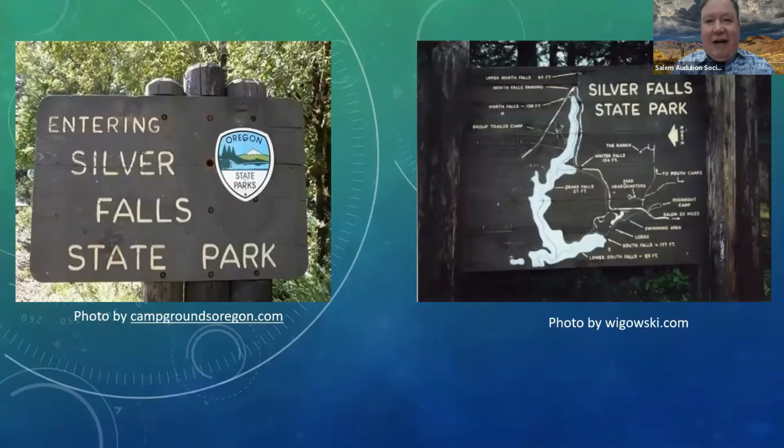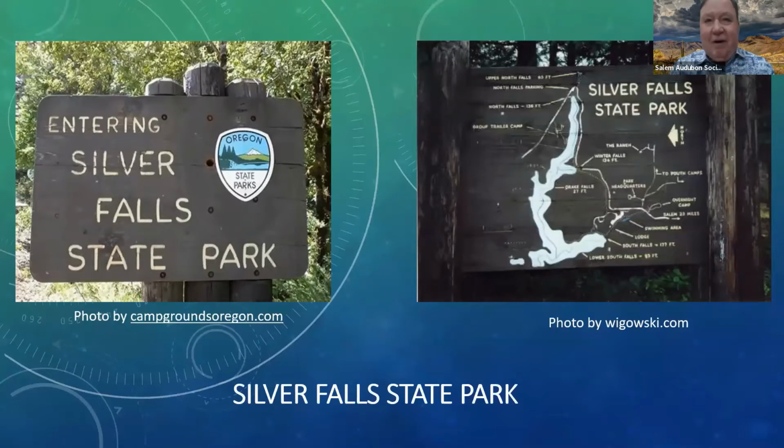The next place we'll travel to is Silver Falls State Park. So there's quite a few falls. We'll look at the other map, but down here, here's the North Falls. Silverton would be out this way, the North Falls, and you go all the way up this way to the South Falls. That's the main area up here, the South Falls.